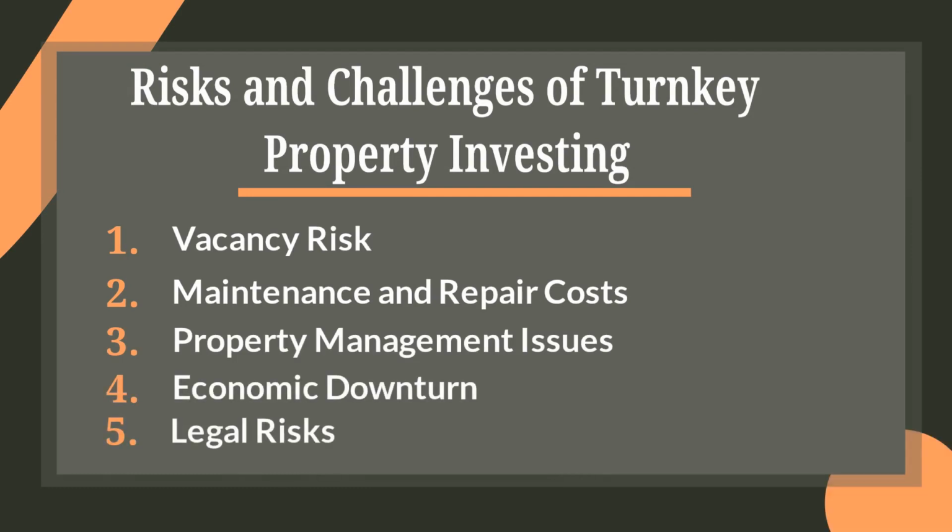Risks and challenges of turnkey property investing. 1. Vacancy risk. 2. Maintenance and repair costs. 3. Property management issues. 4. Economic downturn. 5. Legal risks.